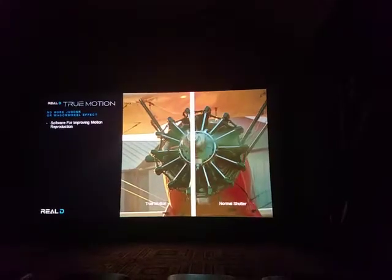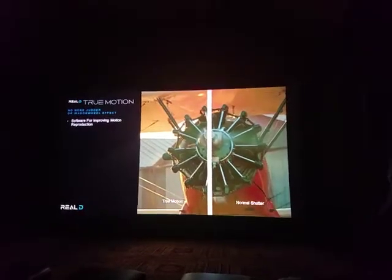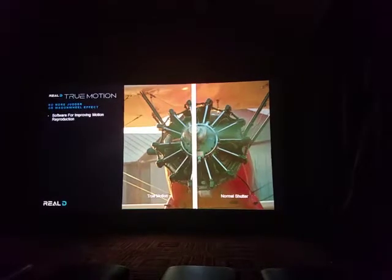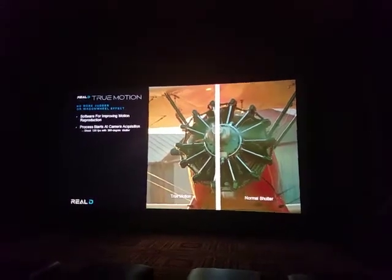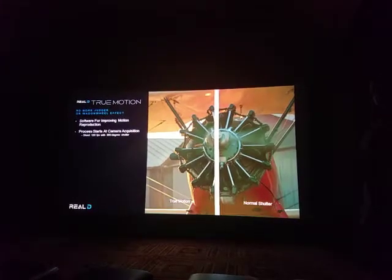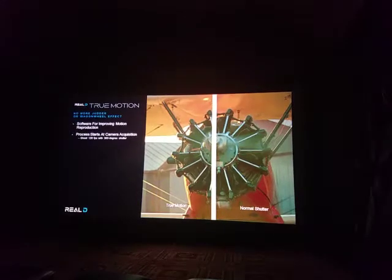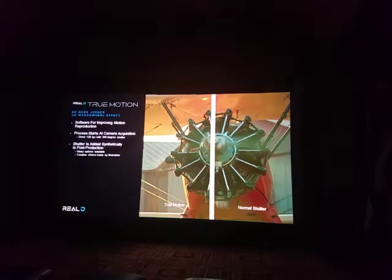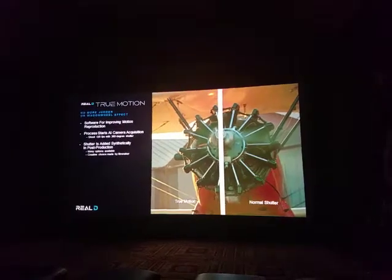So we've invented a technology that we call RealD True Motion that eliminates judder, eliminates the wagon wheel effect, or that effect where you see a car's tire moving backward. So it's a software for improving motion reproduction. It starts at camera acquisition. So we're going to collect all the data up front, not worry about the camera shutter. So we'll collect up to 120 frames per second, shutter wide open at 360 degrees. And then in post-production, we're going to put on the synthetic shutter that the director chooses. So it's an artistic choice.